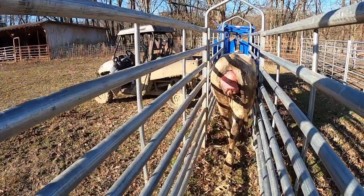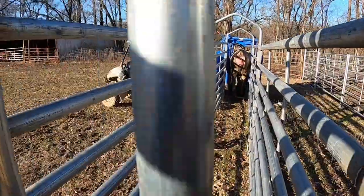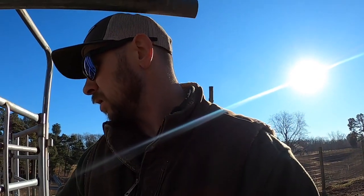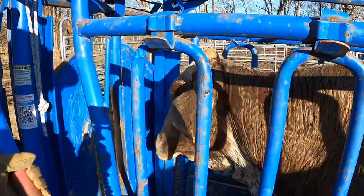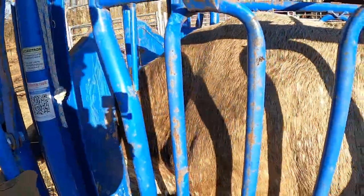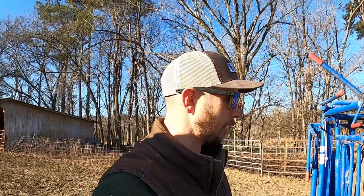This is all going entirely too easy so far. So I expect things to go wrong at any moment. Alright. She was more than willing to go right into the chute. See if we can get her head caught. Alright, baby. Step up. Okay, yeah, scary how well this is going so far. Expect for things to go wrong at any moment.